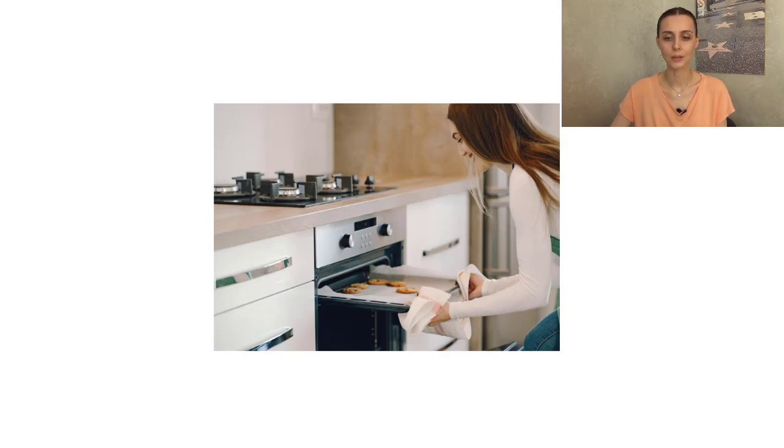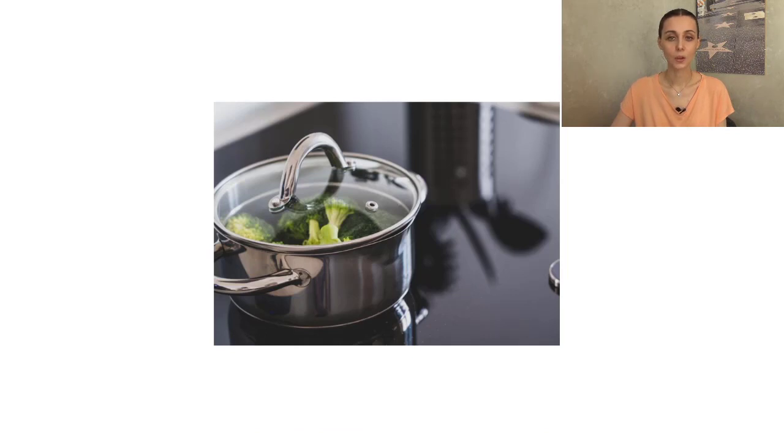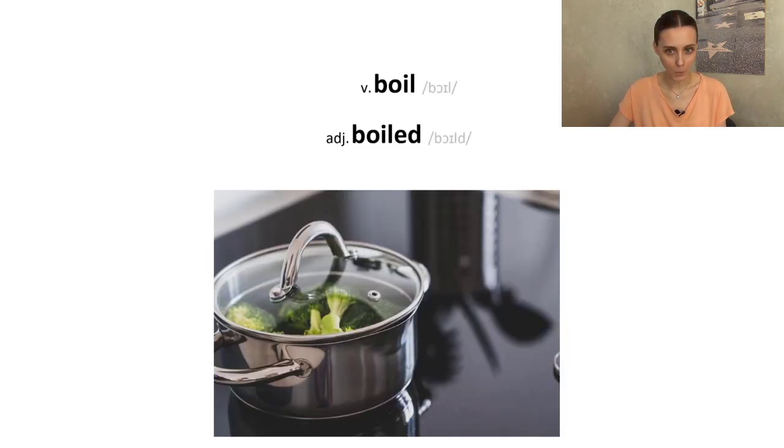The next one, I'm sure that you know it. So what is she doing? She's baking. She's baking some cookies. So a verb, bake, an adjective, baked. Bake, baked. You also can boil something, which is very healthy. So boil, boiled. Boil, boiled.